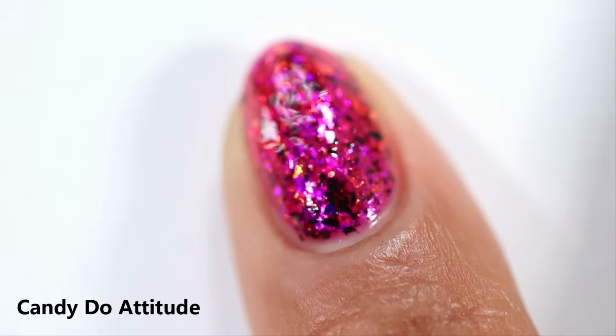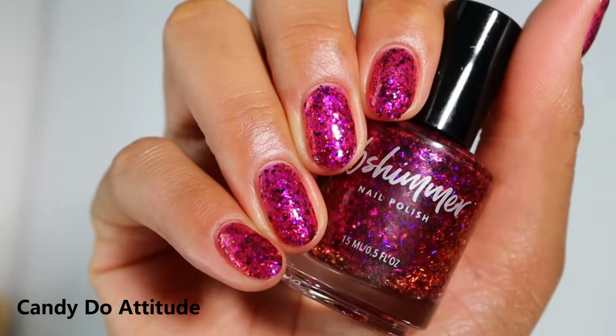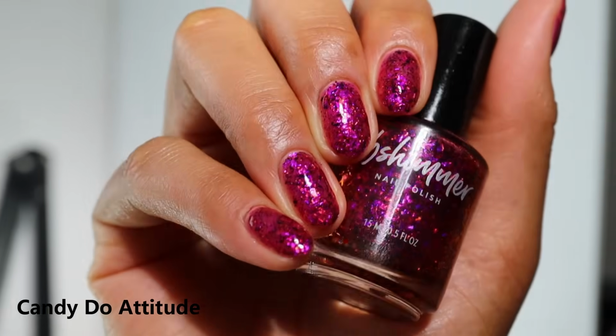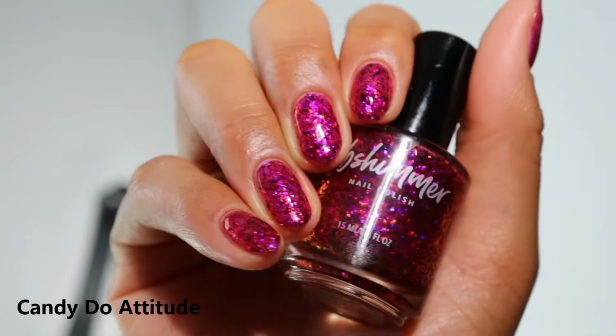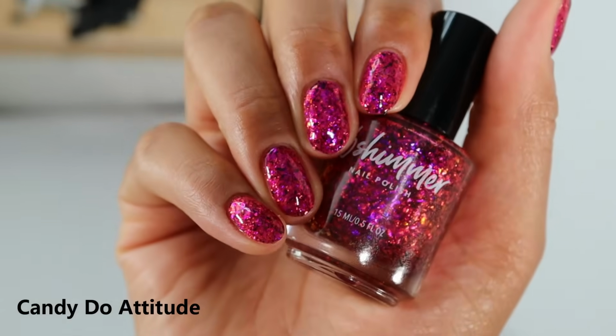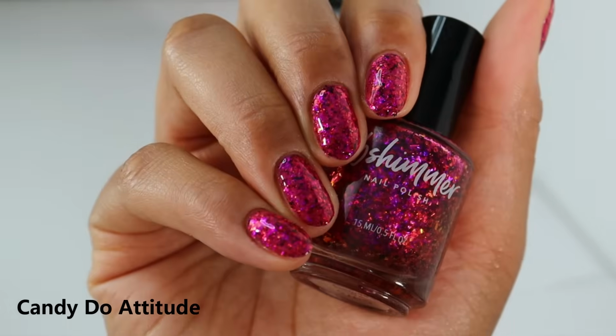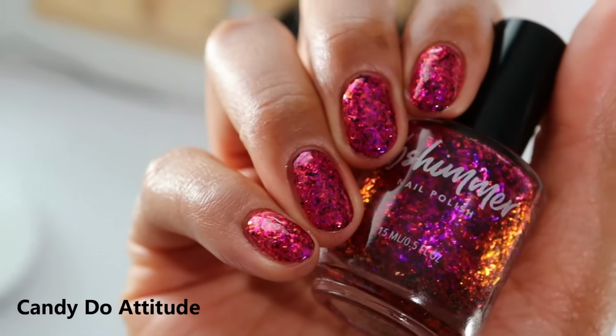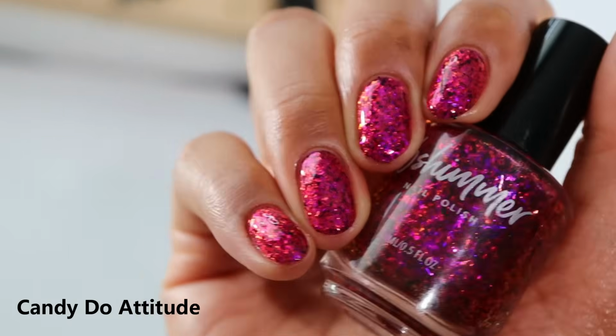Here's what it looks like in some studio lighting, because I just couldn't resist. With this collection, I wanted to show them everywhere. This is studio lighting, 3 coats with a glossy top coat, and you can really see the warm shift there on the side of the bottle and those different flakies just like playing together on the nail.